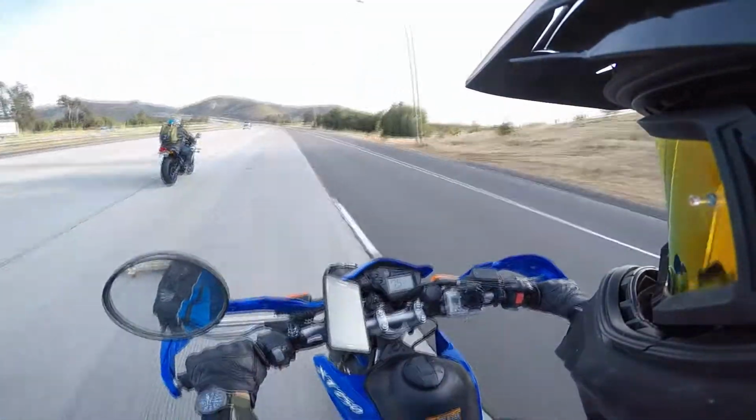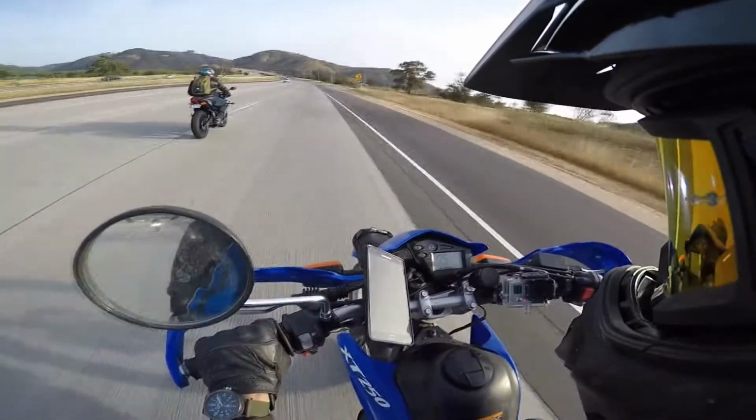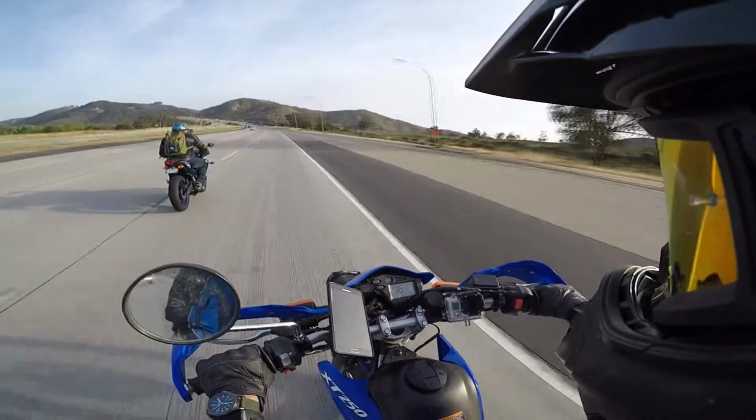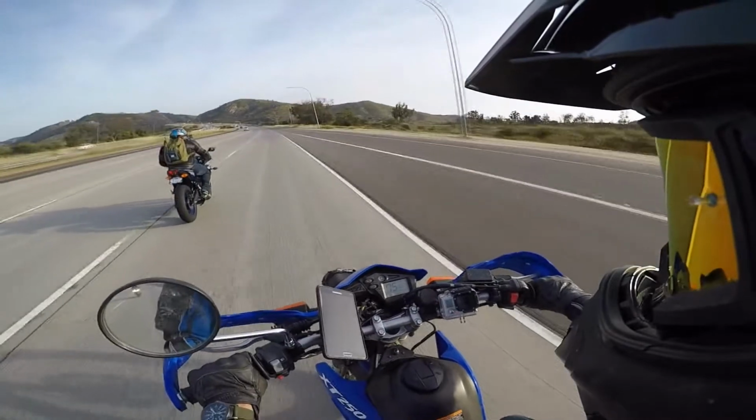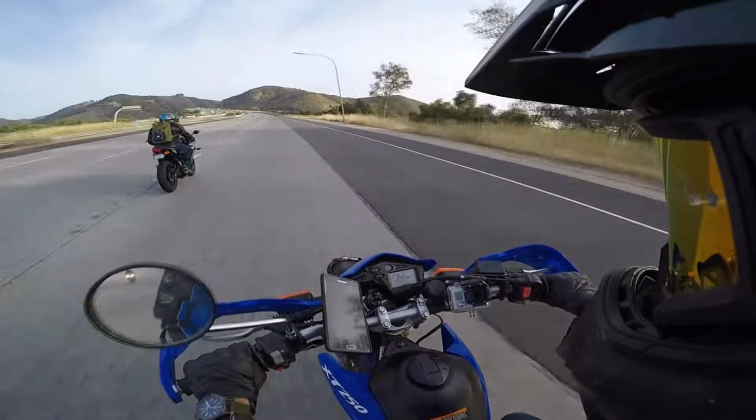Hey, let's get in the right lane. One of the main rules is that you never ride off-road alone, because you just don't know what's going to happen out there.